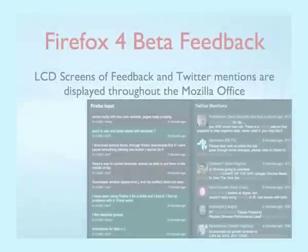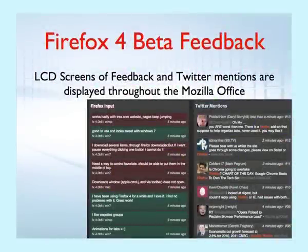It's like Twitter. I mean, we also monitor Twitter. But it really gives us sometimes a pretty good feel in QA for where the sensitive features exist, so that we do more testing around that. In fact, around Mountain View, we have LCD screens of both the feedback data as well as the Twitter mentions on Firefox. And that's an interesting thing to look at, in terms of the different comments. It's pretty raw stuff.